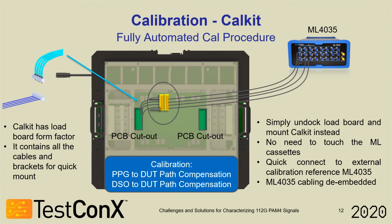Another important task is calibrating the BERT and the DSO instruments inside the test head. Here's a representation of MultiLane's calibration kit. The benchtop 4035 is a scope and BERT in one unit. It is used to calibrate the cassette, BERT, and DSO instruments. Customized cables directly connect the benchtop instrument to the cassettes. Along with simple-to-use automatic software, calibration can be performed.